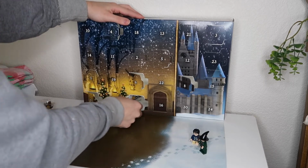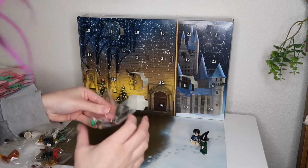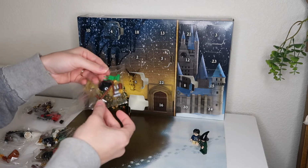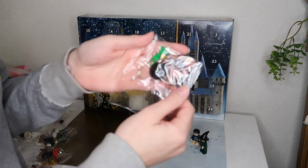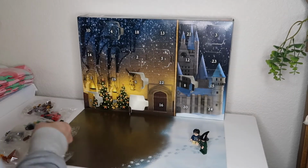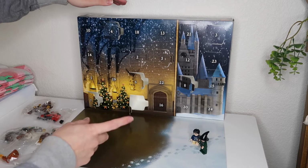This is a really fun advent calendar, actually. This would be exciting, especially if you're a kid, to put this together every day. I guess other adults like Legos too, but I've never been a huge fan of Legos, but I think this is really cute. So this is another one of those house banners. This is Slytherin colors, so we have the green and the silver. I wonder if we're gonna do all houses or if we're just gonna get Gryffindor and Slytherin.